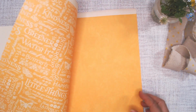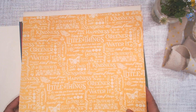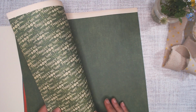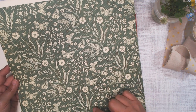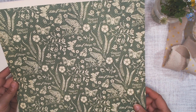So there's the yellow, there's the back side of it. I don't think anyone does the writing like Graphic 45 does. Those are pretty. Here's sort of a tone-on-tone polka dots. And it says forget-me-not on the back, on the green, which is interesting. And then here's the green, and this just is a Mod Podge of some ferns, butterflies, and more stylized kind of flowers.